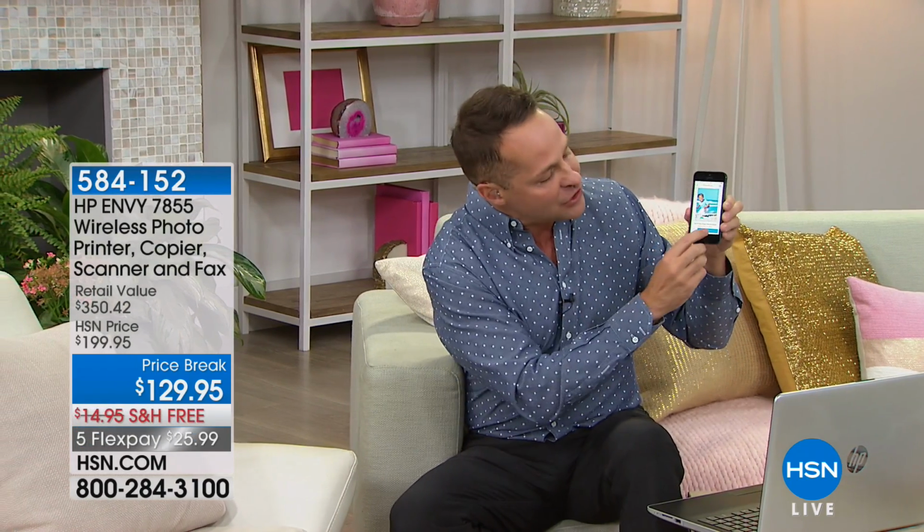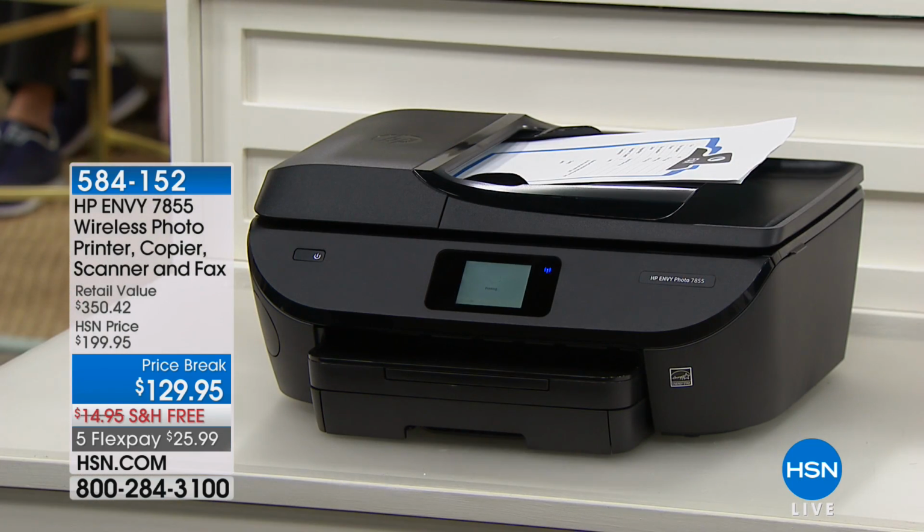So you see, I've got a picture on my smartphone right here. I'm going to hit print, and literally within seconds. Now granted, I understand I'm only about 20 feet away from the printer right now, but you could be anywhere in the world and send prints directly to your printer, because your printer has its own email address. So for example, you're out to dinner with some friends in a different country.